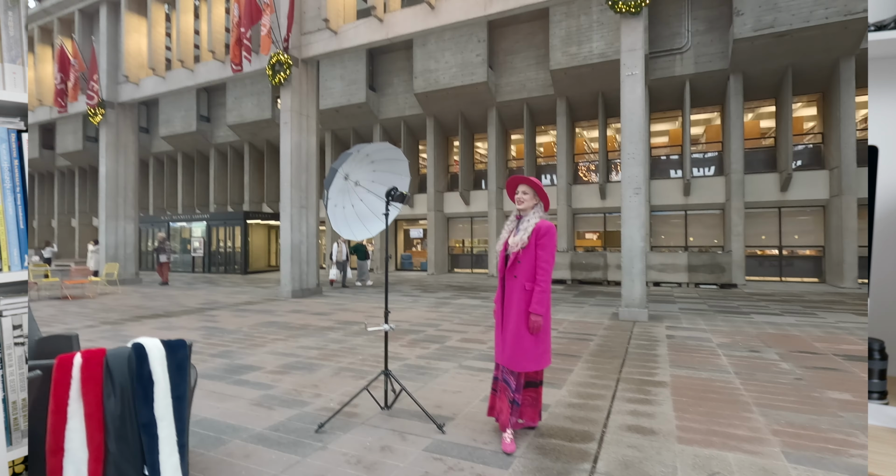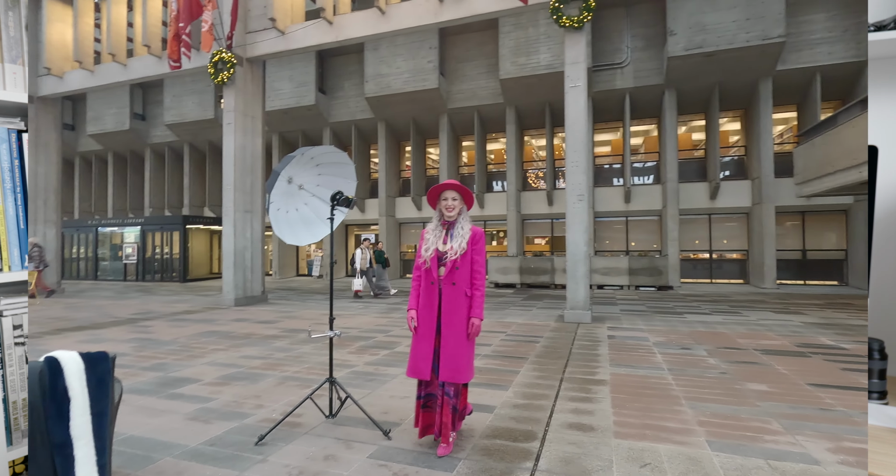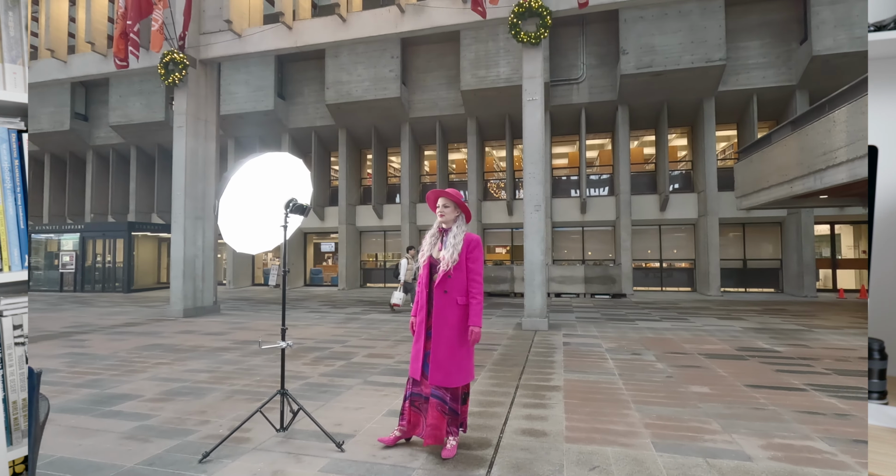Okay, now the second thing, which is the most important part. Video light is different from strobe light because it's constant. That means what you see is what you get. Strobe light is just a flash of light in a very short period of time. So in order to see the result, you have to press the shutter and check the back of your camera.